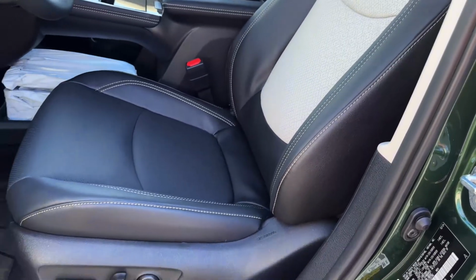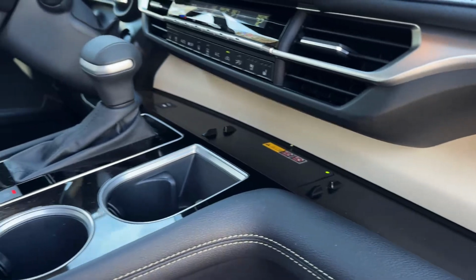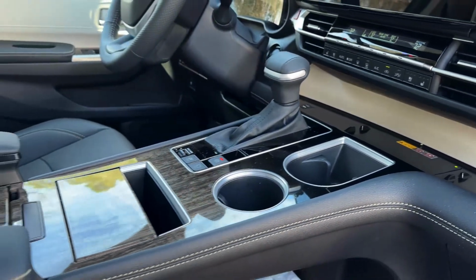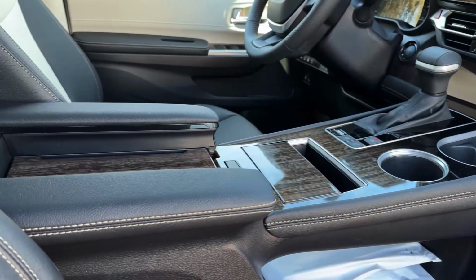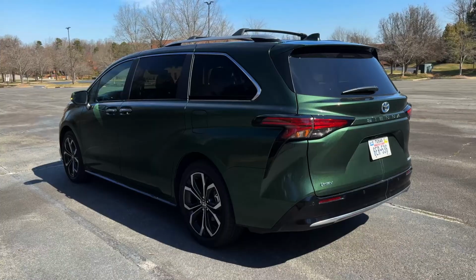I really enjoyed that driving experience. And of course, the Honda Odyssey would be a good contender here as well. And if you're having issues finding these new Siennas at a reasonable price point, then I did record a separate video talking about all of the latest changes and updates for the 2025 Sienna.